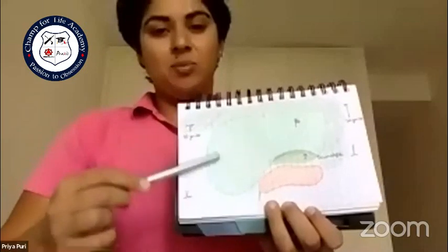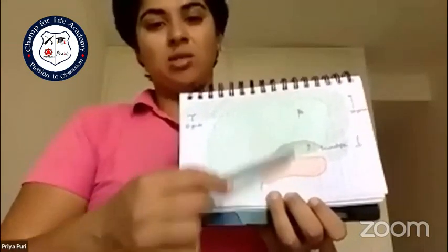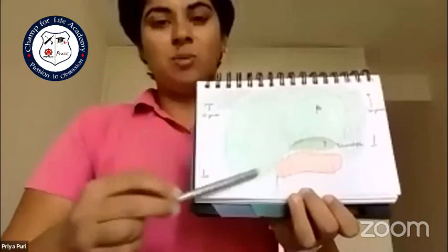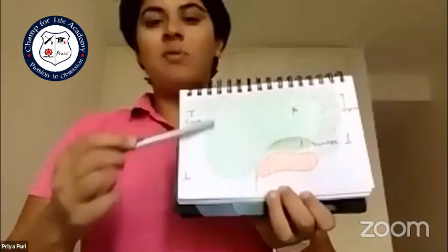This side is pretty big, it's pretty safe, there's nothing here. The bunker is only protecting this quadrant. So we see that this side is all clear. This is a good space for me to approach, even though the pin position is here, and it'll keep me out of trouble all the time.